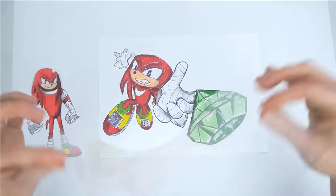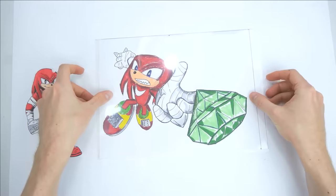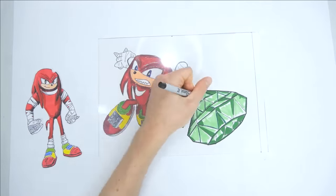I'm taking this clear plastic sheet and placing it over the top of the drawing and then redrawing all the lines onto the plastic sheet.